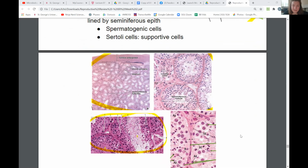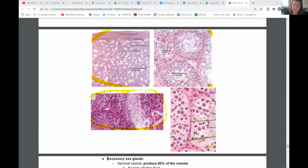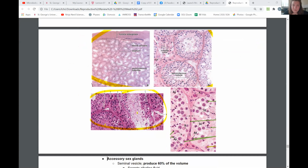And then, of course, you are going to need to be able to distinguish the Sertoli and the Leydig cells. I think there will be about two or three questions, but the Leydig cells, the interstitial cells, should be an easy point for you guys. And if you go to the actual seminiferous tubules, you can see the differentiation in the maturation of the spermatozoa. So I would spend some time knowing where each of them are, so that if they put a star next to a certain cell in its maturation, you can know based off of where it is what stage it should be.